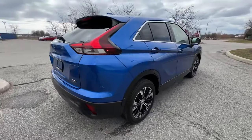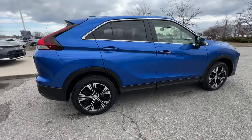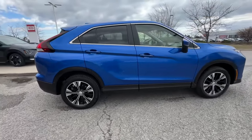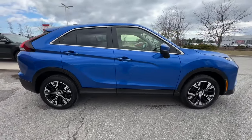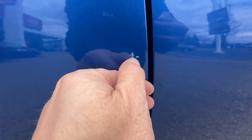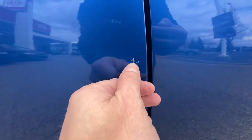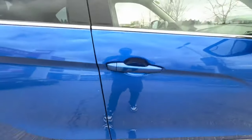Coming around to the passenger side looks really nice. I see one little door ding, which I'm just going to show you in 1 second, but give you a nice look at that again. So there's one little door ding here, and again, this one's not really through the paint, so I think this is a little bit worse than the one on the other side, a little buff, but just a small door ding there too. I don't know if you can really see it or not, but very minor.